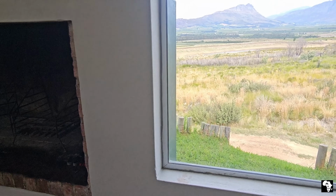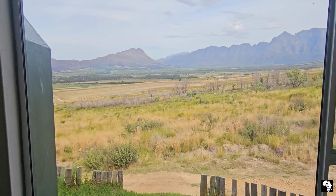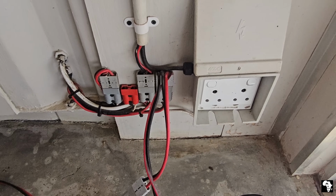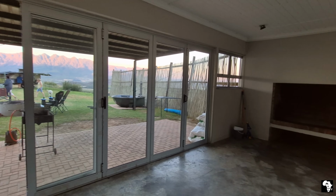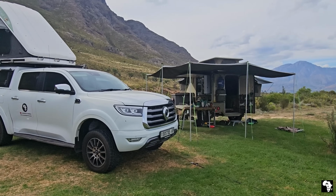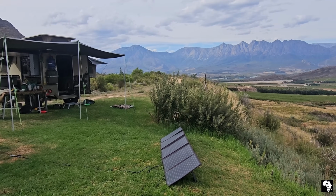I really think this could be a great place for a winter camp, especially if these mountains have some snow on them. There are also a few Harrison plugs where you can plug your fridge into, and 3-point outlets for charging small electrical equipment, not for charging your trailer or car. If you need to charge those batteries, you'll need to pack in solar panels.